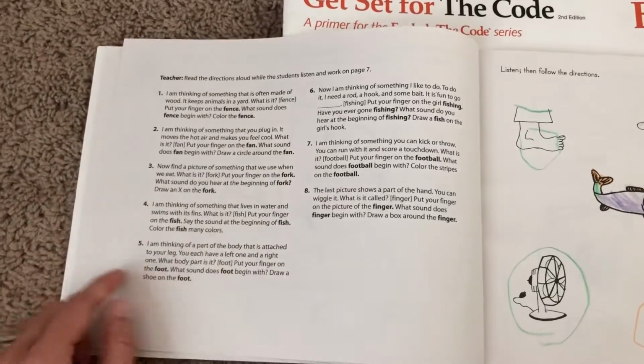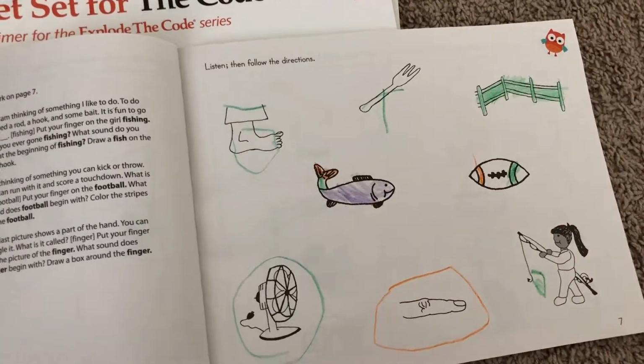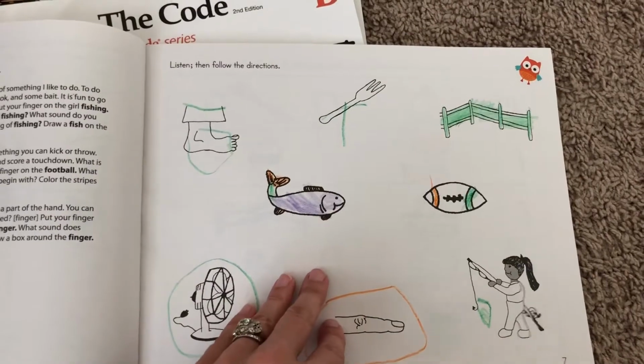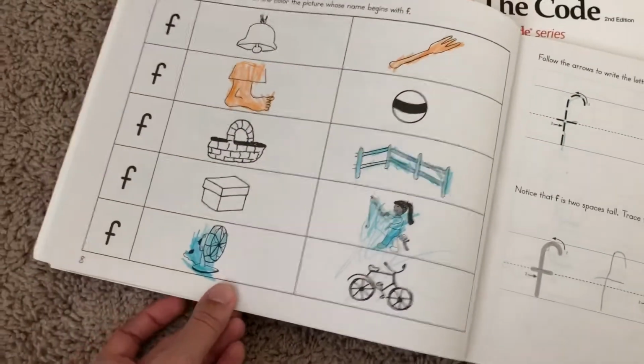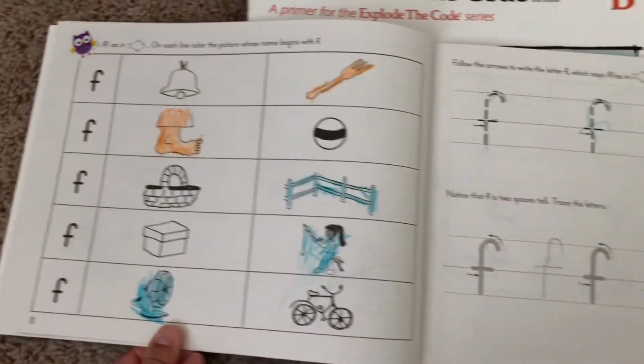So these are always in there as well. It has me read these little passages to her, and then she has to find whatever I'm talking about and do the instructions. So either circle it, color it, draw a box around it, draw a fish at the end of the pole. It'll tell you little instructions to do. This one, she had to color the picture whose name begins with an F.